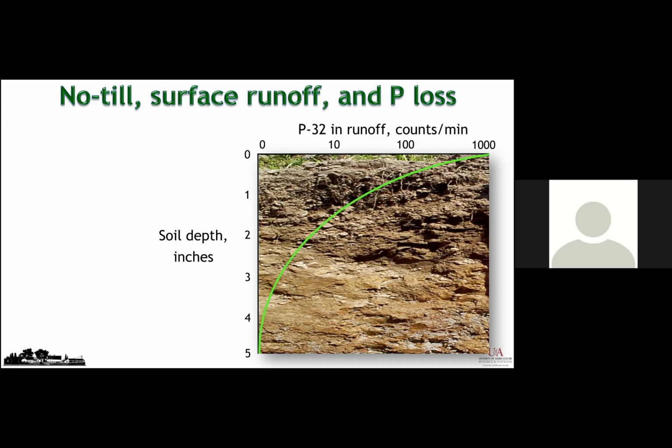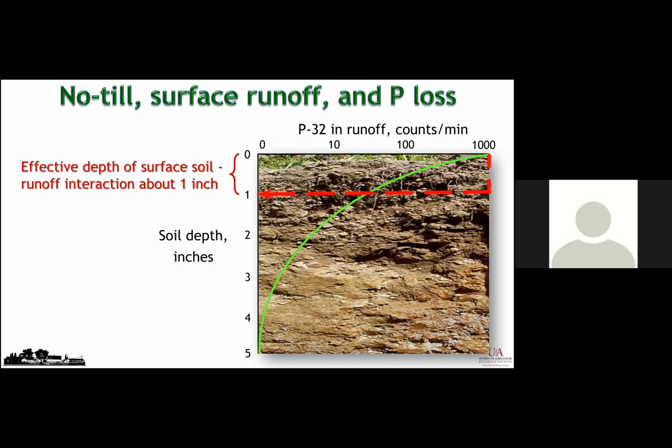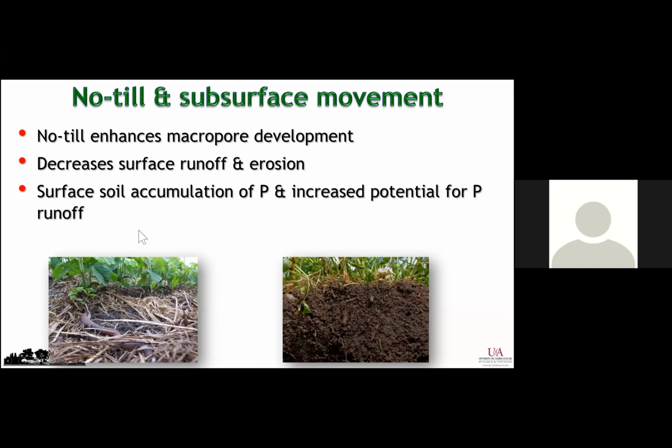And so what we were able to show was that most of the phosphorus coming off in runoff was within this top inch, 2 centimeters of soil. And that really helped us define that this is an effective depth of interaction. And if you're looking at runoff losses of phosphorus, you need to really manage what's at the surface, the surface inch, generally speaking. And it could go down another half inch to 2 inches, but generally speaking, phosphorus in the soil is more readily transported if it's in the surface. And so that leads us to the idea, well, does it leach as well?